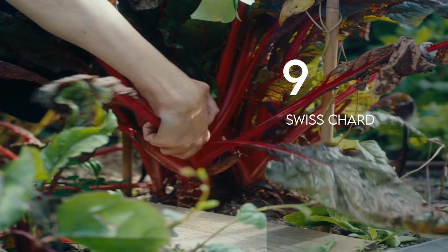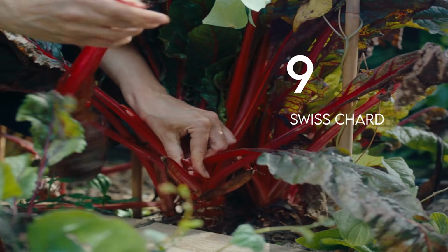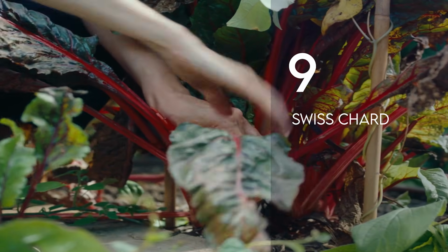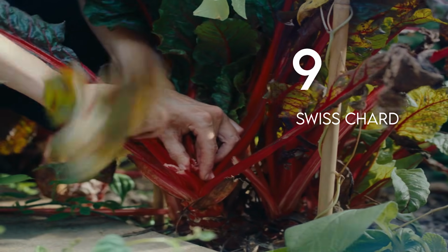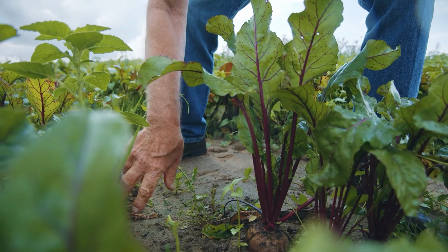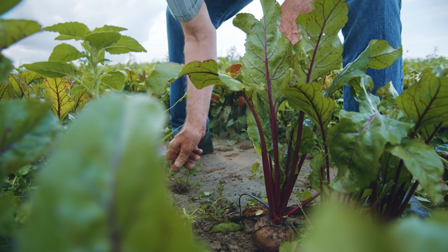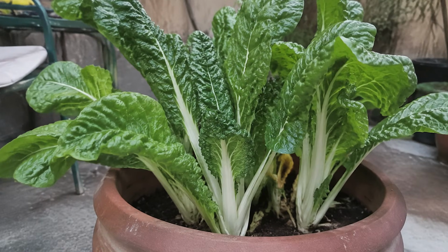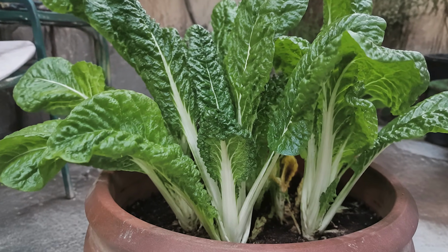Number 9. Swiss chard. Every summer I hear the same complaint, that you cannot grow salad greens in the heat, and for lettuce that is mostly true. Lettuce bolts, turns bitter, and gives up by the 4th of July. Swiss chard just keeps going. It is the leafy green that shrugs at 90 degrees, and it is happy in a container.